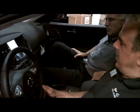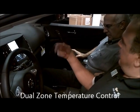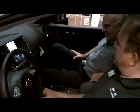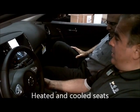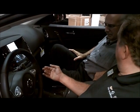It sounds great. We've got dual zone temperature control, so that you and your wife never have to argue about it being too hot or cold. She can just reach over and set her own temperature. Also, you've got heated seats for the passenger and the driver, and the driver actually also has the luxury of having a cooled seat. It's really nice. It feels great in the summertime.